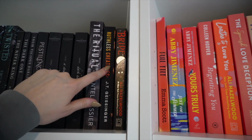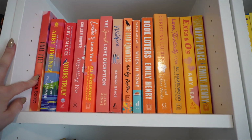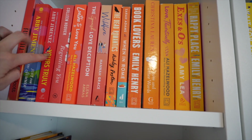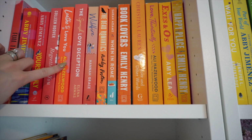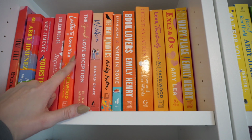Ruthless Creatures wasn't my favorite. Then Bride by Ali Hazelwood. Full Tilt will make you absolutely bawl your eyes out. Abby Jimenez. Regretting You, Ali Hazelwood. These are all of the novellas. The Spanish Love Deception, because she had her moment, okay?